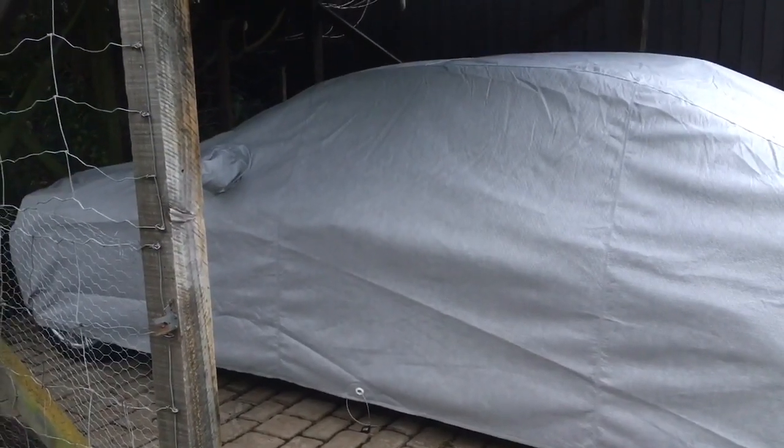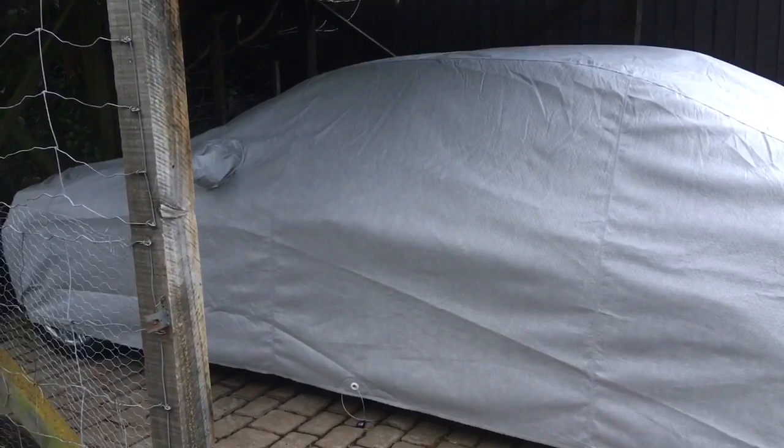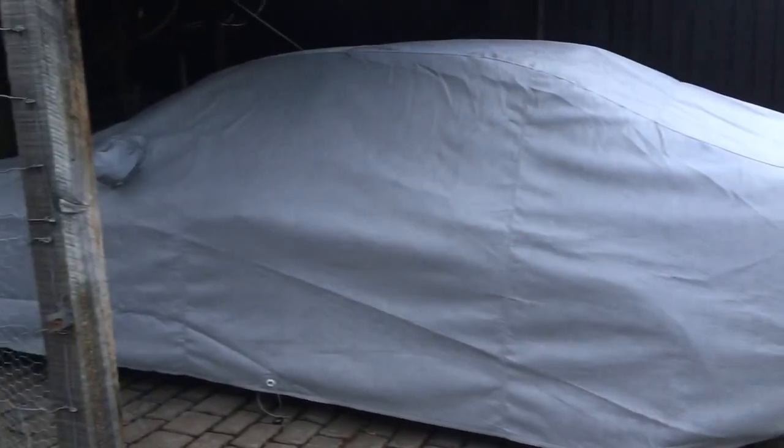We had some bad weather come through here the last couple of days. Just want to make sure it's nice and safe out of the weather. So I'm going to have the M5 covered up for a couple of weeks.